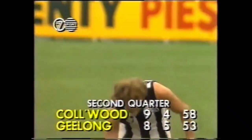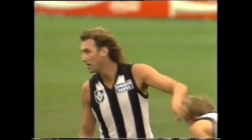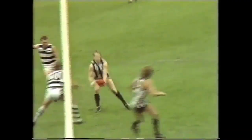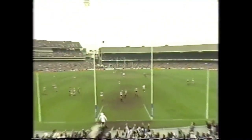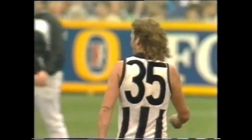Brown was being brought back on the ground, but Mullane and Daicos, particularly in this quarter, have lifted the Collingwood side. Daicos, 10 kicks and 5 handballs this quarter. Yes, it's been magnificent. Good combination there by Collingwood, bringing the ball into the forward line. Daicos kicking that one off the outside of the boot. The old banana kick from Peter Daicos.